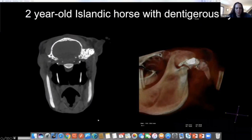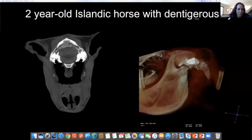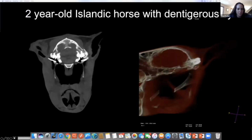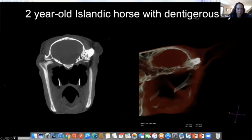Here we can see those transverse images. Let me see if I can pause. Okay. So we can see that tooth-like structures, there's actually 2 of them over here.